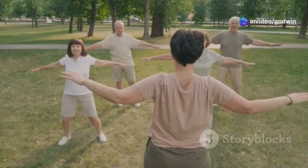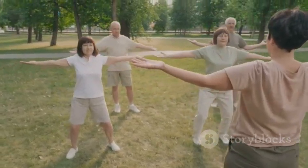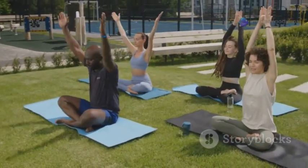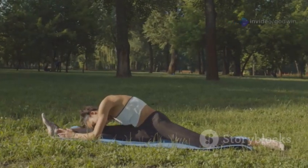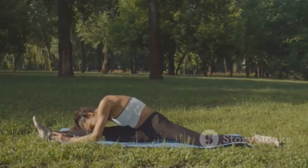Moreover, flexibility work, particularly practices like yoga and Tai Chi, often incorporates elements of mindfulness and controlled breathing. These components can have a profound calming effect on the nervous system, helping to mitigate the physiological impacts of stress. Reduced stress can lead to lower cortisol levels, which can positively influence blood pressure and inflammation throughout the body.